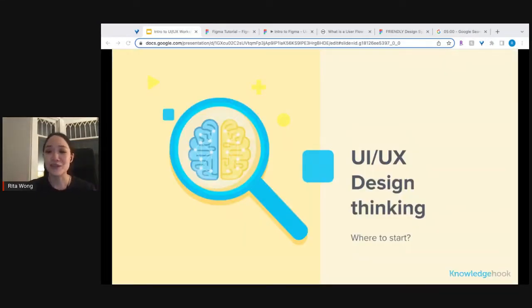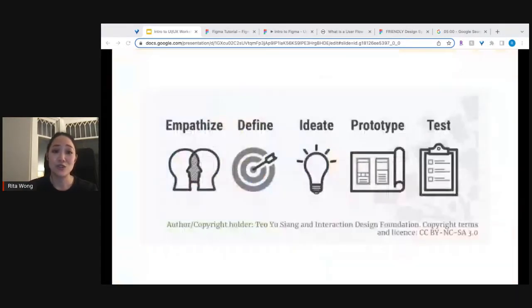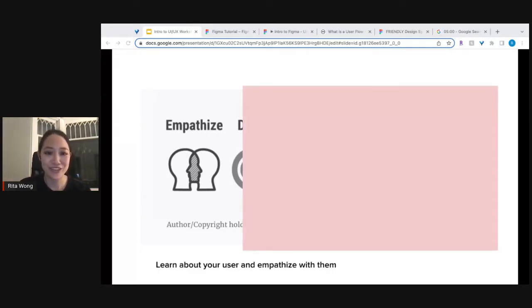Now let's start talking about UI and UX design thinking. So if any of you have ever taken a course on UX design, or even if you just Google design thinking, you will find 5 key things that you need to do to build good UX. For today, I'm only going to talk about the first one. Oh, never mind. I thought something was glitchy on my end. I'm only going to talk about the first one, which is empathize. I'm just going to scrap the other 4.